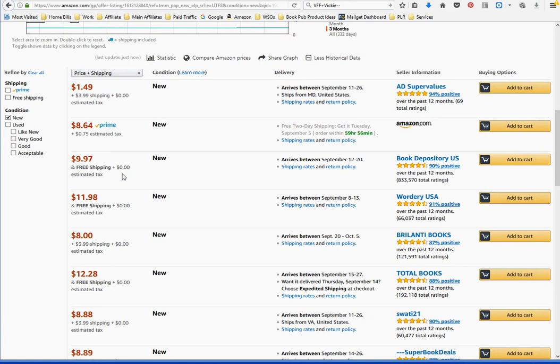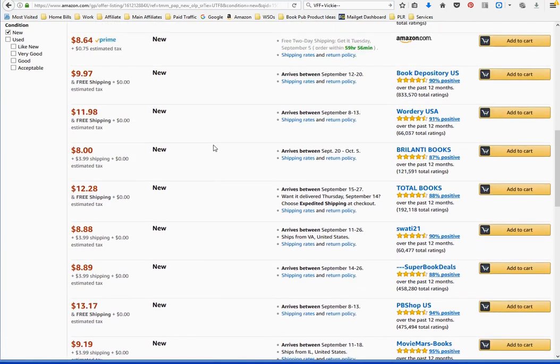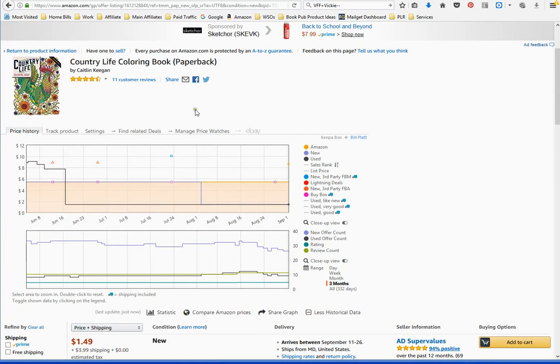This one's $9.97 plus free shipping, $11.98 plus free shipping. And so we got this one person shipping from Maryland selling it for $1.49 plus $4 shipping. So it's coming out $5.50. And the beauty of this, if we look at the actual price chart on this, and if you're interested in this tool right here, this is Keepa.com. It's a plugin for your browser. So the actual price of new is $5.48. Is what they've been selling it for.